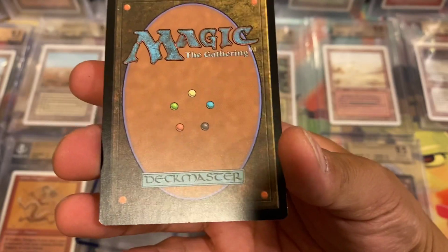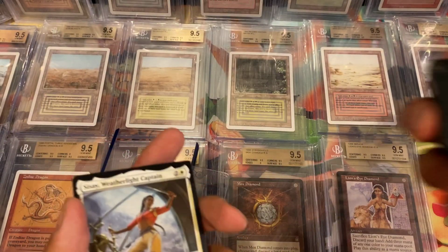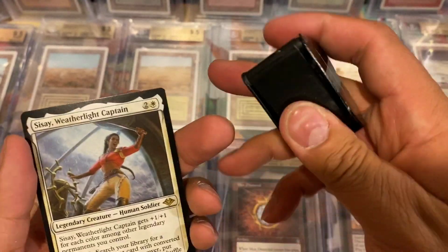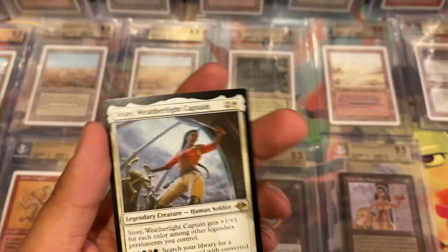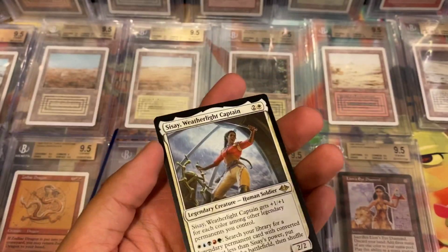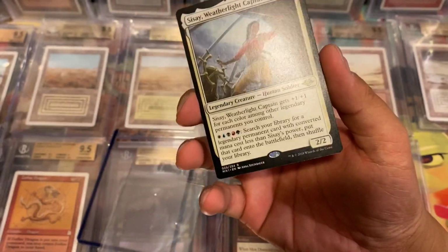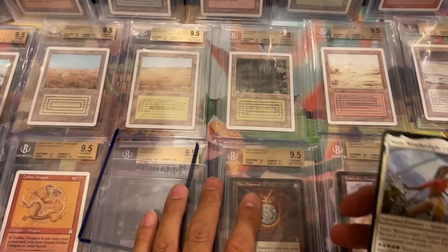Check that there are no surface issues, so shine it against the light. You could always use that loupe, the one that you use to detect fakes. Look at the corners, look at the edges. That way you're not wasting money, because if you're sending it to BGS and you're getting a 9 grade or an 8 grade, that's a pretty drastic difference in the amount of value that comes back.